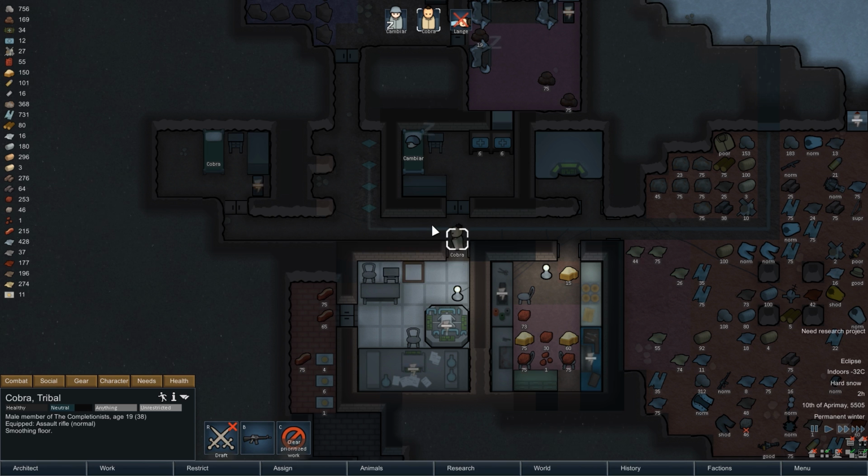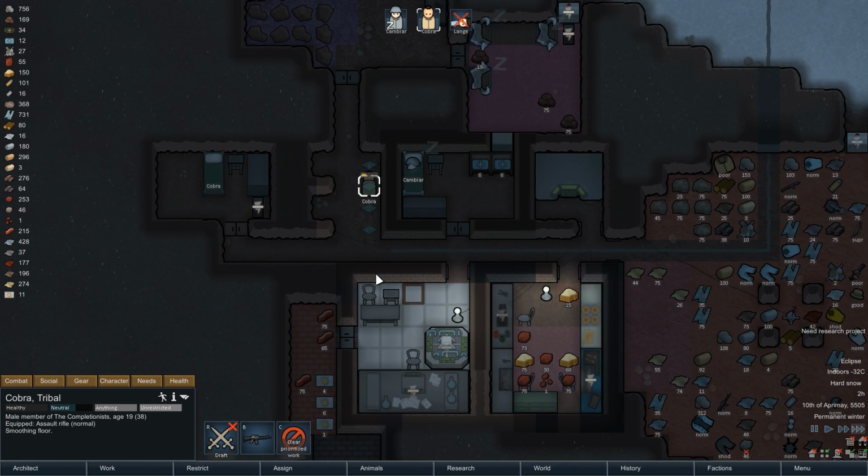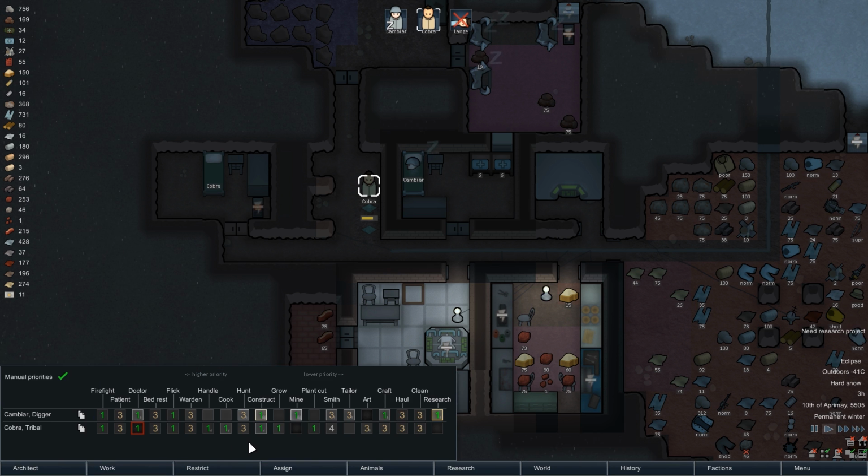With Cambiar in bed and a bit of hauling taken care of, it is now time for another small improvement, as we still have a few unsmooth tiles near Cambiar's bedroom. After a few seconds of work though, the stone floor is smooth, and the beauty of the area increases further.